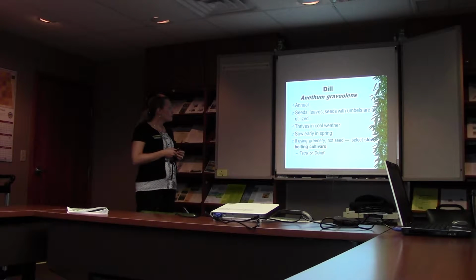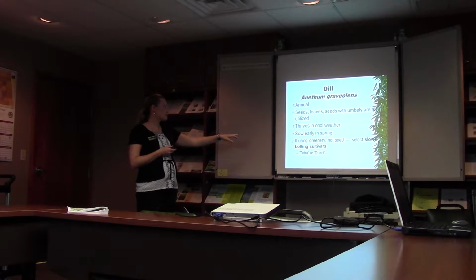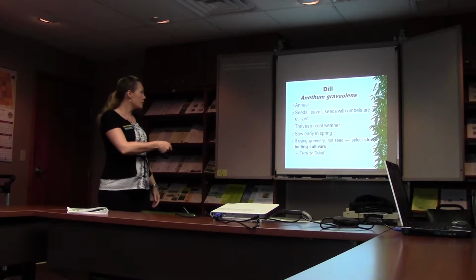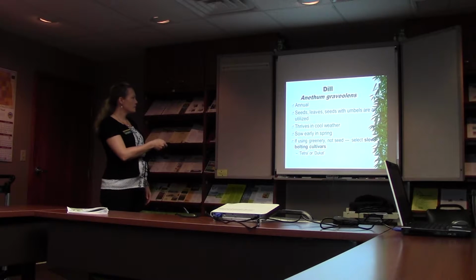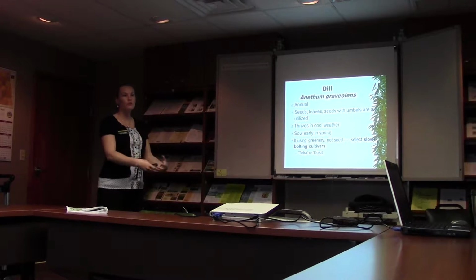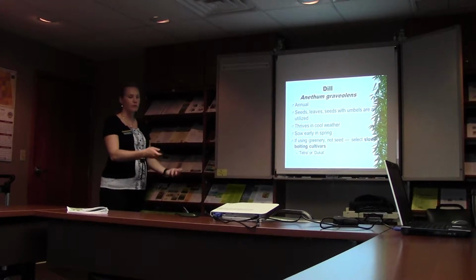Okay. So this is something that you want to get in early spring. If using transplants, not seed, you want to select the slow-bolting cultivars, okay? The cultivar terminology is just, as I defined earlier, something that you would plant yourself, you would cultivate and grow.